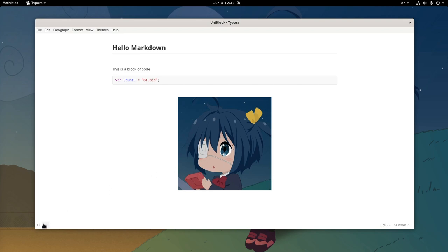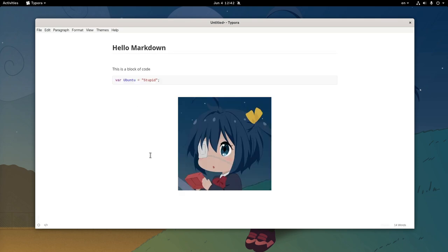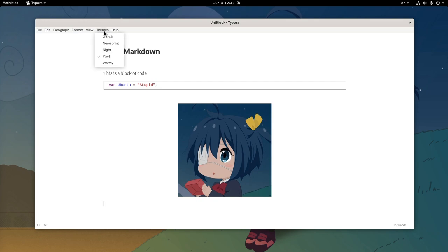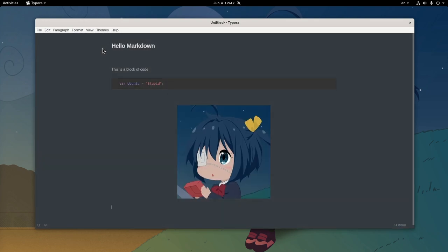Okay, so next we can click on that icon and switch to markdown mode for further editing. Pretty sweet? That was my first request, and my second request was theming support. Typora comes with 5 themes out of the box, but there are more we can install from the community.